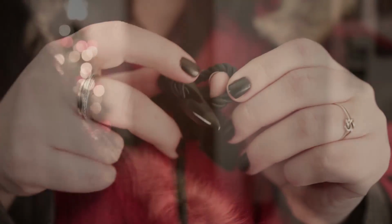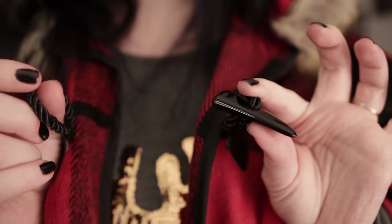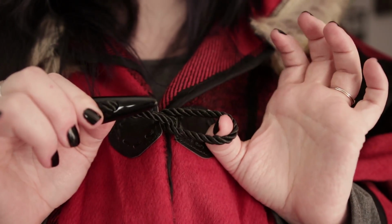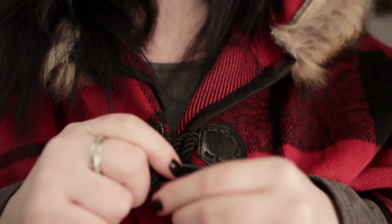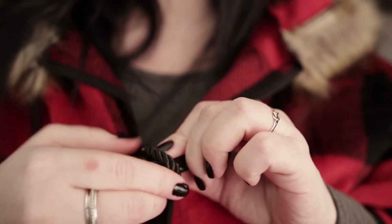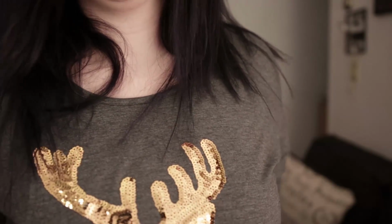But yeah, the closure for it is, I don't know what you would call this. It's not like a hook and loop. It's like a button and loop kind of thing. I kind of wish that the loops weren't so wide, or that it was adjustable in some form, like one of those elastic things where you can tighten it, but it's not.